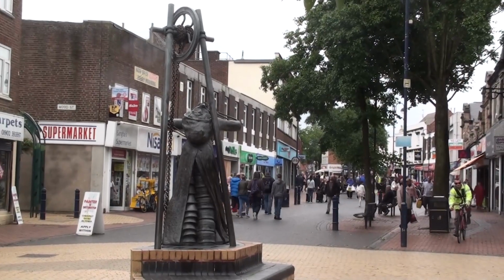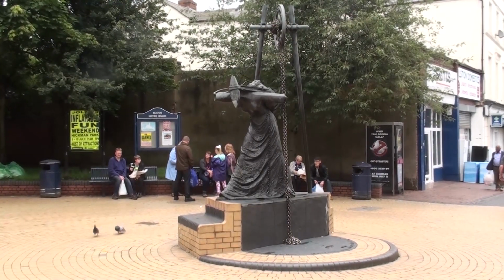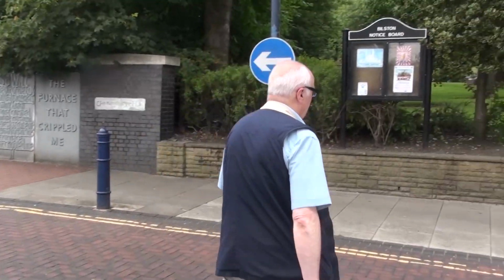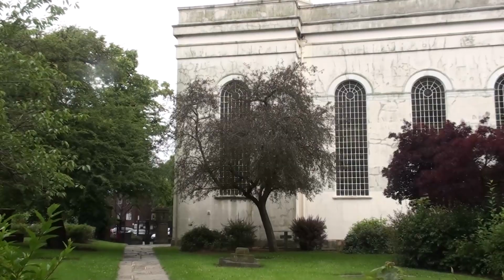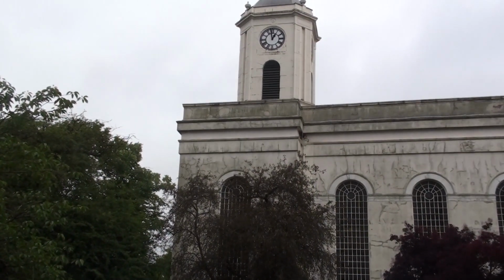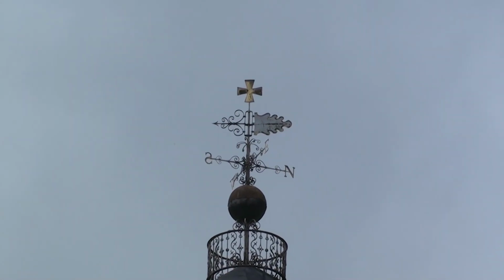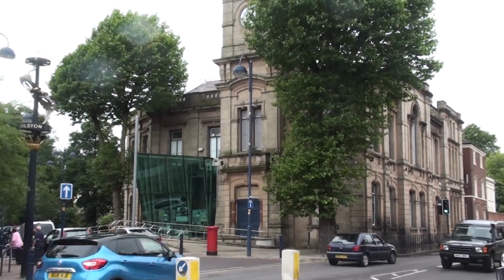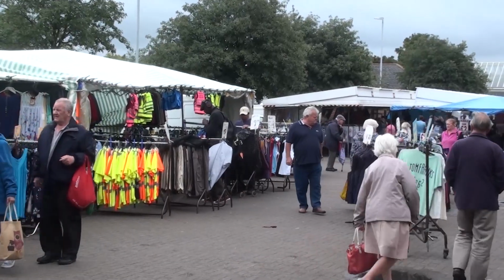Complete with the Rose Garrard statue called Women's Work, a tribute to the 19th century metal workers. St Leonard's dates from 1090, but the current church has its origins in an 1826 rebuild. The town hall is now refurbished. Not far away is the bustling market and the adjacent bus station.